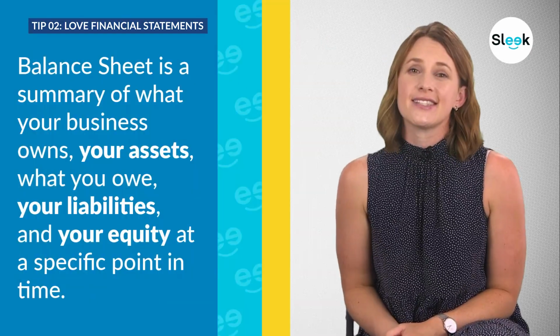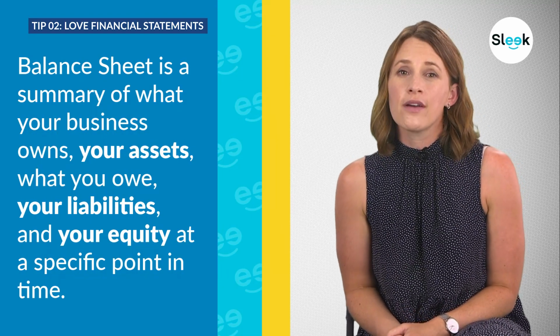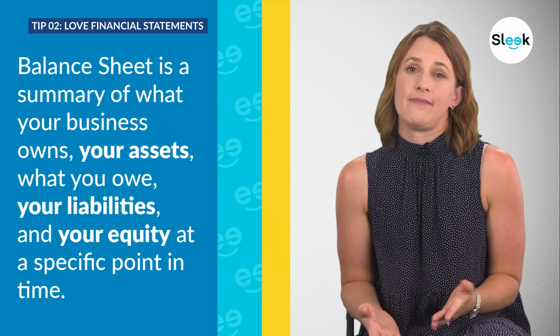Your balance sheet is a summary of what your business owns, your assets, what you owe, your liabilities, and your equity at a specific point in time. Basically, it's an important tool that allows you to visualize if what you own, for example your cash, is sufficient to cover what you owe, for example your loans and bills from suppliers. If things are looking a bit tight, you can start to think about your options and whether you might need some additional funding.